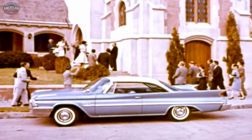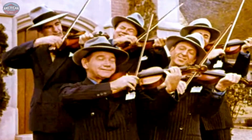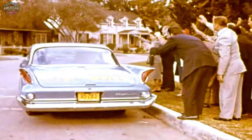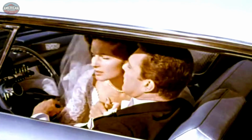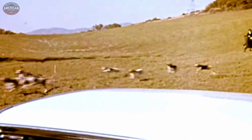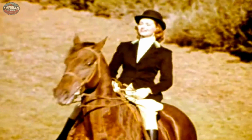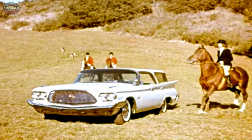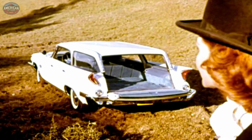Exhibit C, the fresh new Windsor two-door hardtop. Even fully equipped, its modest price will delight you. Don't worry about harming that gleaming luster bond finish. It's the hardest automotive finish known. Exhibit D. And what a wonderful way to go to the dogs. In the Chrysler Town & Country wagon, the most beautifully versatile car on the road.